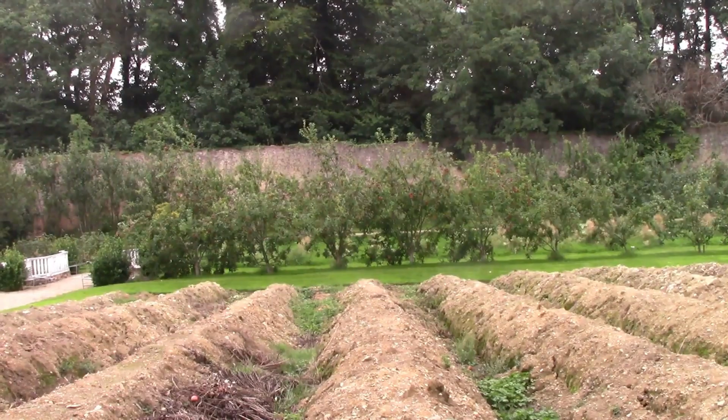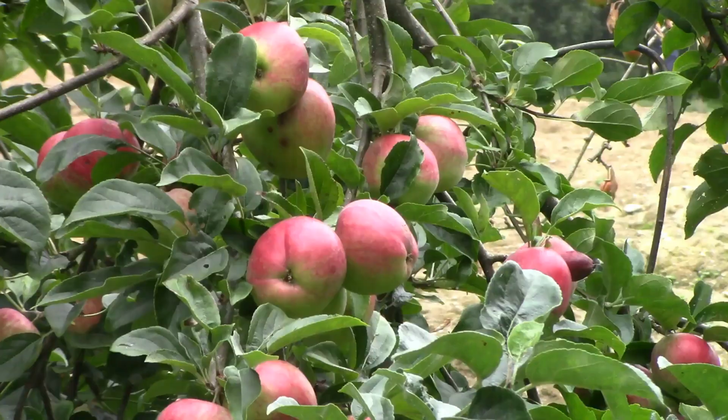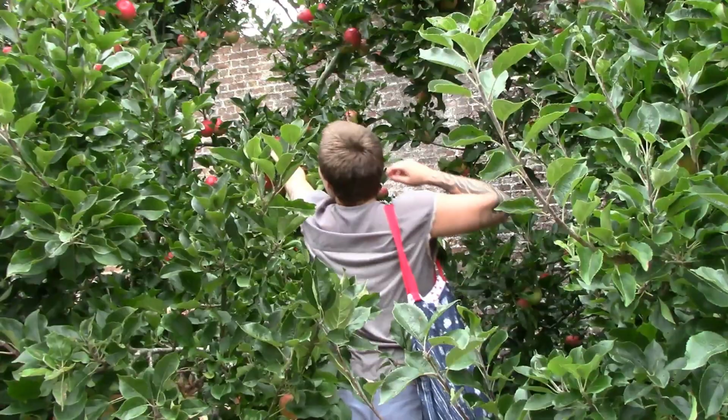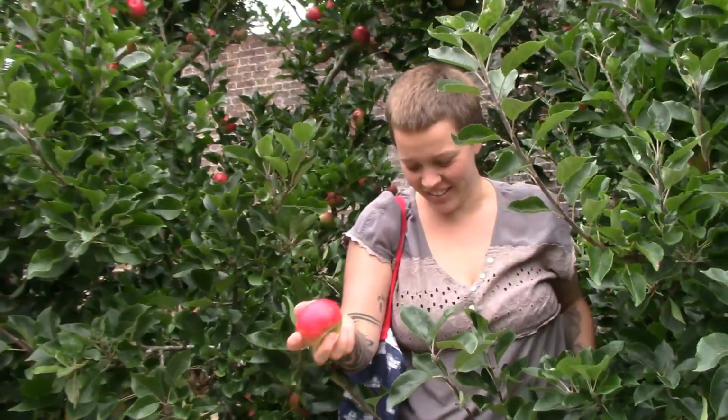Normally vegetables are grown in abundance in this section of the garden, but the spring COVID-19 lockdown in Ireland meant that none could be sown this year. Before you ask, on entry to the garden we had been invited to pick and eat the apples down here, and they were really, really delicious.